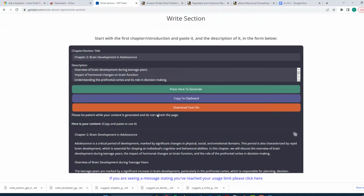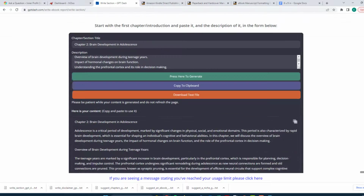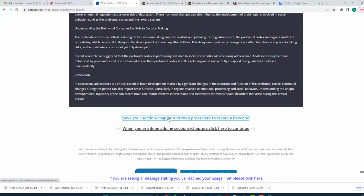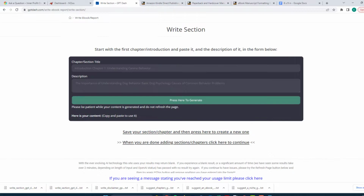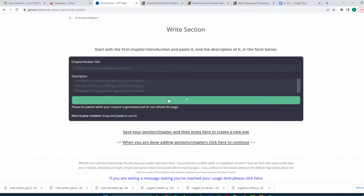Okay, looks good. I see it even talking about hormones in here, and that's good stuff. And the prefrontal cortex, good stuff. So let's download that and click to move on to Chapter 3. Chapter 3 is emotional regulation in teens. So important. I mean, emotional regulation for every age, including ourselves. Super important. Great topic to write about. And here we go.